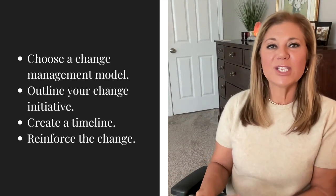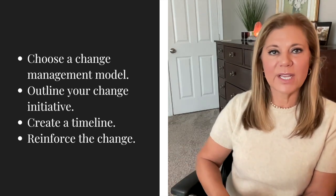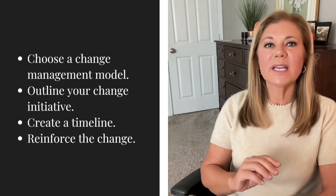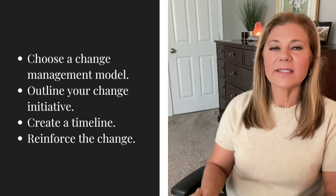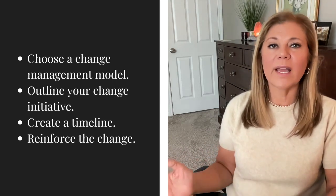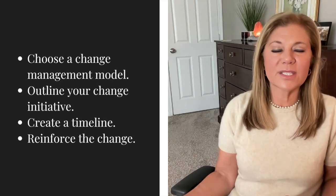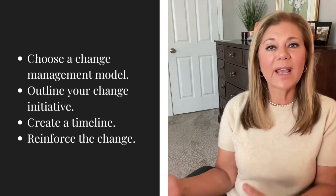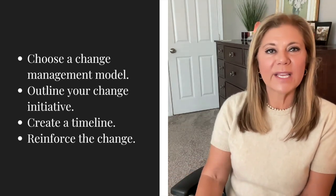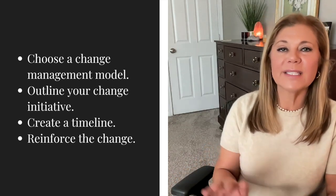So, how do you get started with your own change management strategy? First, choose a change management model that fits your needs. If you're working on a large organizational change, Kotter's model might be the right choice. If you're working closely with individuals, consider the ADKAR model. Next, outline your change initiative. Start with a clear vision of what needs to happen and why. Then, create a timeline that includes key milestones, training sessions, and check-ins with your team to ensure everyone is on the same page. Last, don't forget to reinforce the change once it's implemented. This is key to making sure the new direction sticks.